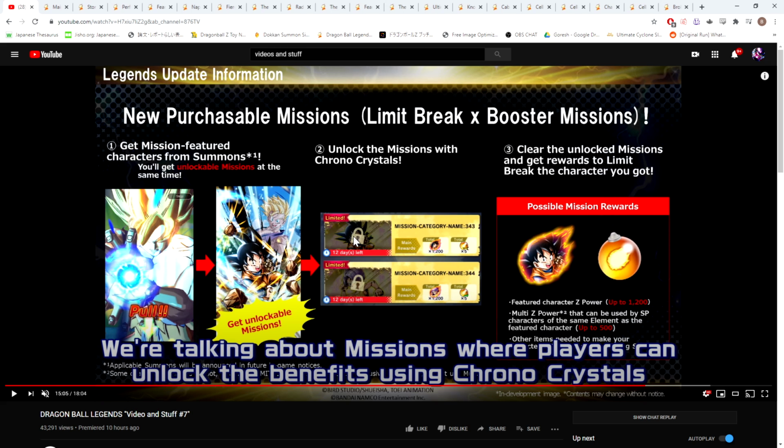But basically what this is, you'll be able to buy this mission, and then through doing the mission, you'll be able to acquire 1200 Z-Power, as well as 500 multi-Z-Power for a sparking character of the same elements of this Goten. So this Goten is yellow, I believe. No, he's yellow, Trunks is green, I think. So this would be 500 multi-Z-Power for a yellow character, right? That can be used by SP characters of the same element as the featured character.